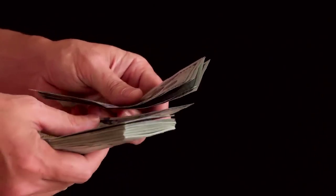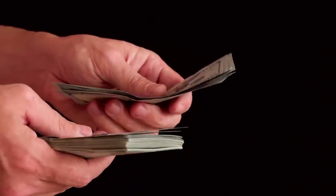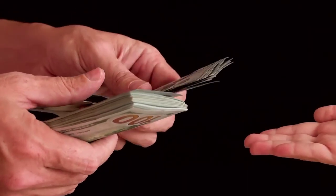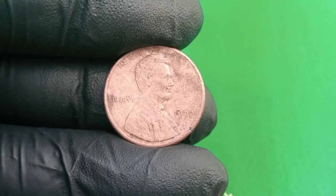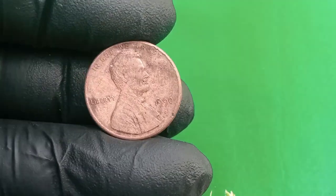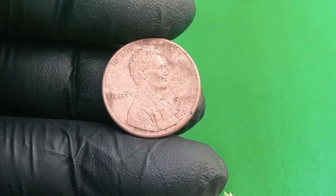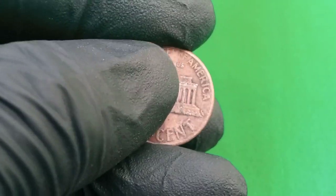Today we have an intriguing story that could make you look at your pocket change in a whole new light. You may have seen it before, sitting in your spare change jar, the humble 1-cent coin. But did you know that some 1990 US pennies could be worth millions? Yes, you heard that right, millions!